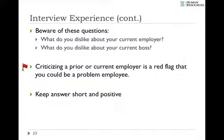Watch out for questions about what you dislike about your current boss or employer, because criticizing a prior or current employer is often seen as a red flag that you could be a problem employee. So you want to keep those answers short and positive.